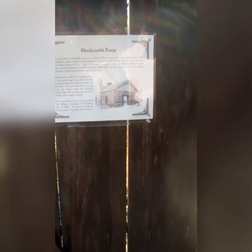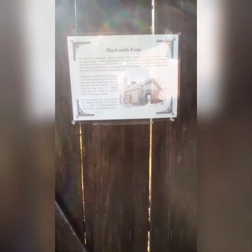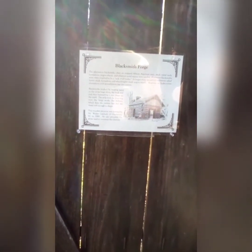What is this? This is the blacksmith. This is where they did their blacksmithing. The plantation blacksmith, often an enslaved African American male, made metal tools, horseshoes, wagon wheels, and whatever metal repairs were needed. Plantation blacksmiths were often required to be a jack of all trades. In larger cities, specialized tradesmen called farriers made horseshoes and wheelwrights made wagon wheels. However, on a backcountry plantation, such specialization was uncommon.